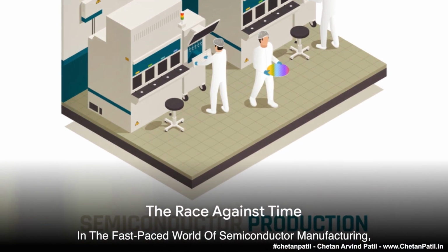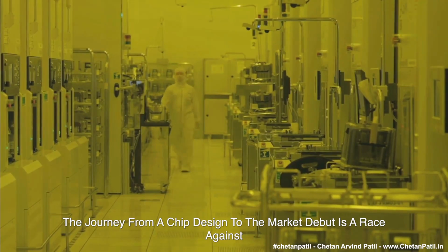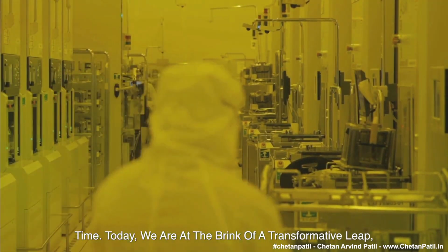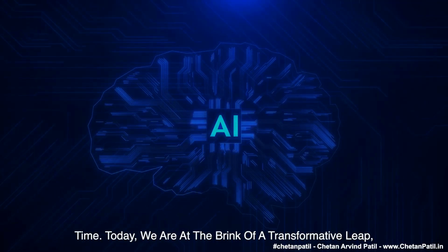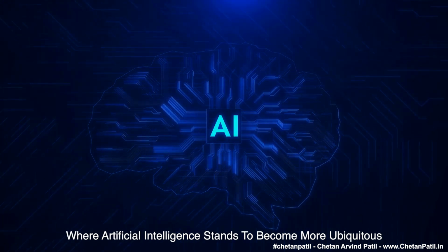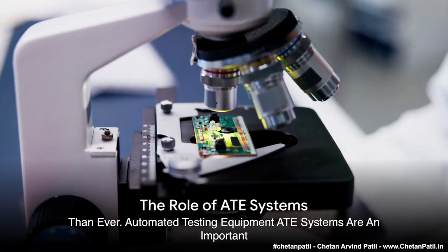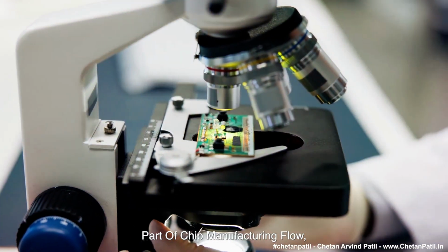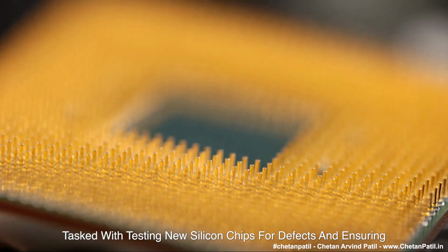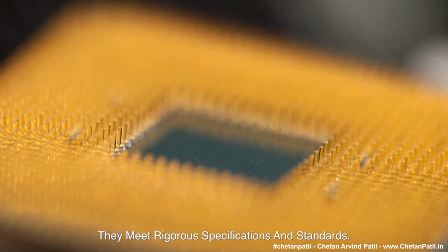In the fast-paced world of semiconductor manufacturing, the journey from a chip design to the market debut is a race against time. Today, we are at the brink of a transformative leap, where artificial intelligence stands to become more ubiquitous than ever. Automated testing equipment, ATE, systems are an important part of chip manufacturing flow, tasked with testing new silicon chips for defects and ensuring they meet rigorous specifications and standards.